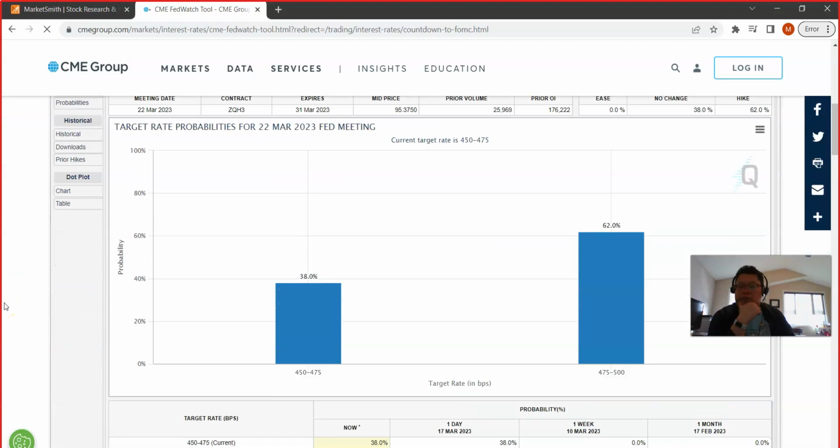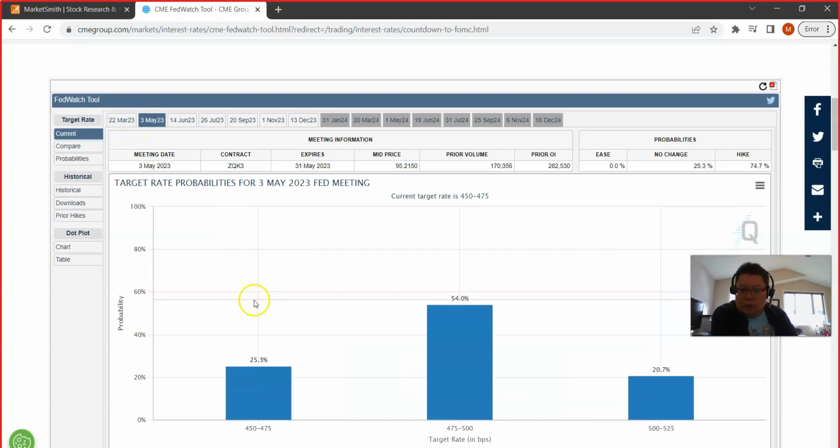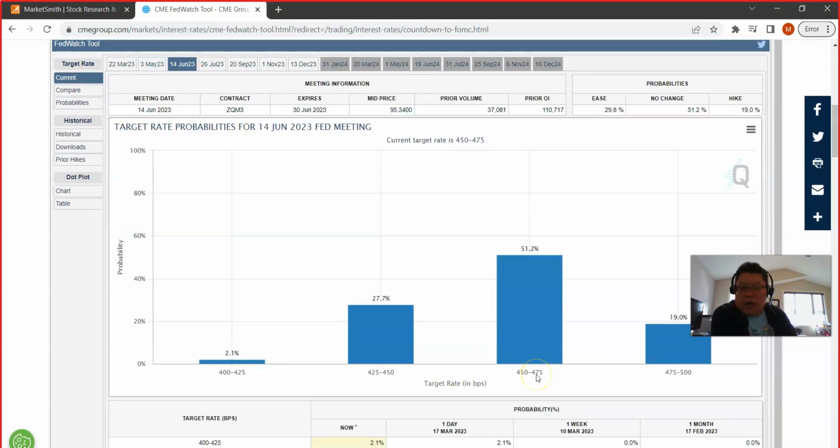It changes every day. So it's going to jump from 4.5 to 4.75 on March 22nd. So a quarter point hike. May stays at 4.75. June. Wow. June is pricing in a decrease in rate right now. A quarter point. Wow. This is news to me.